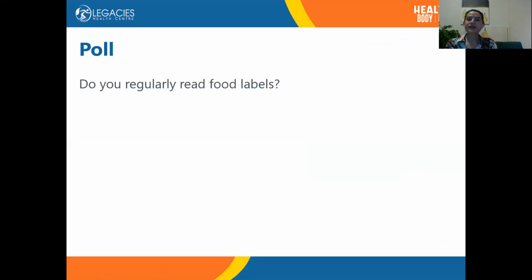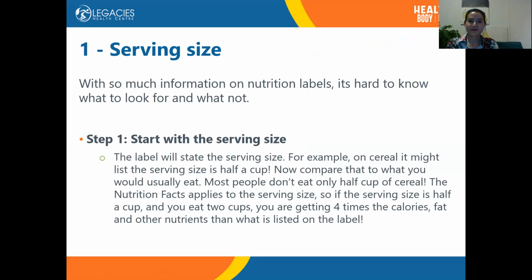So do you regularly read food labels? Just something to think about. When you look at a food label in the grocery store, what are you looking at when you see the label? So we'll go through that in more detail today.